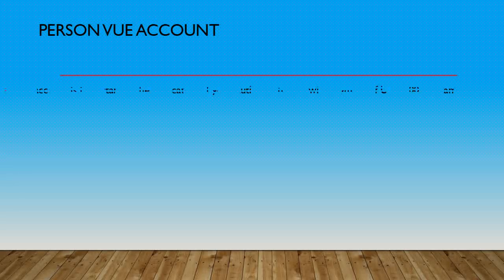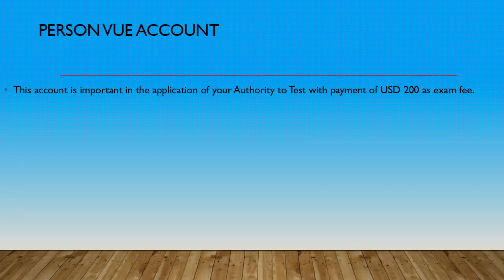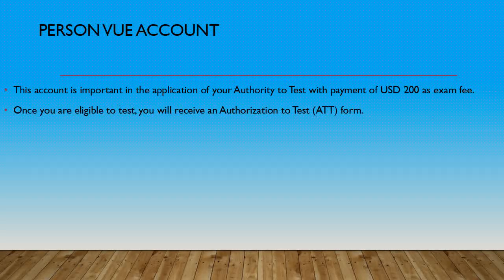Then from there, you'll be required to open a Pearson VUE account, and this one will be activated by the Board of Nursing. This account is important in the application for the authorization to test, and you're going to pay a total of 200 US dollars as the exam fee, and you're also going to pay 150 US dollars for the exam center.